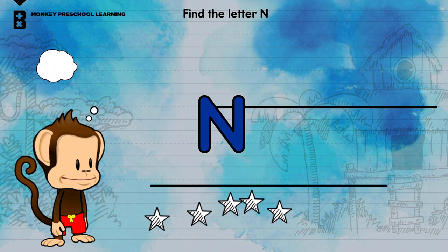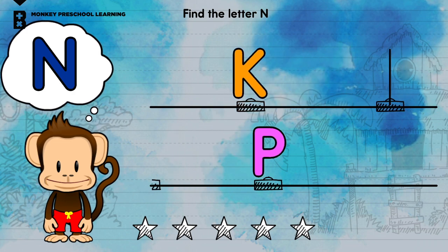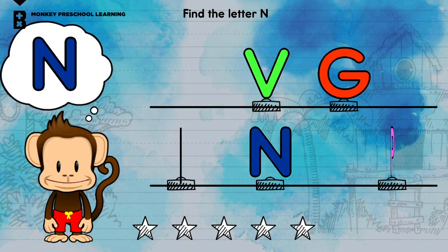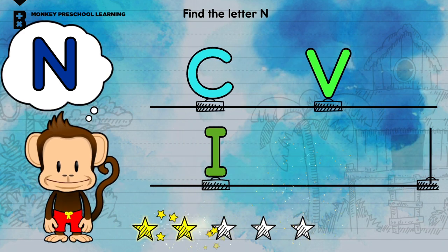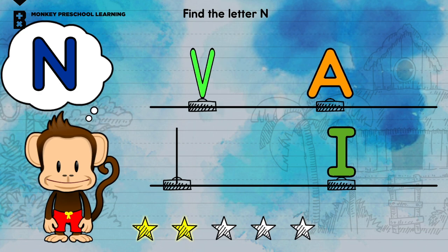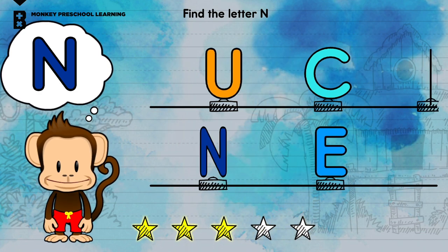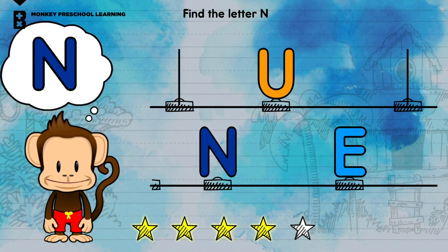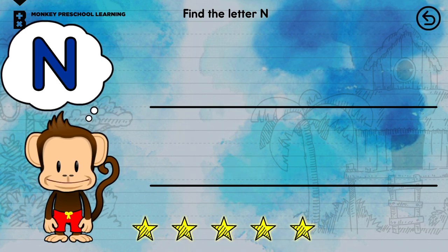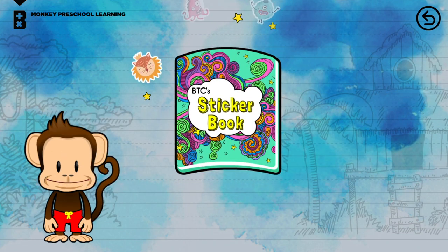Find the letter N. N. You found it. N. Way to go! Yay, stickers!